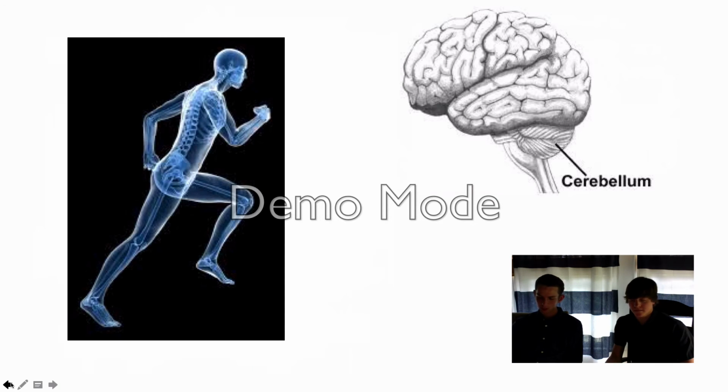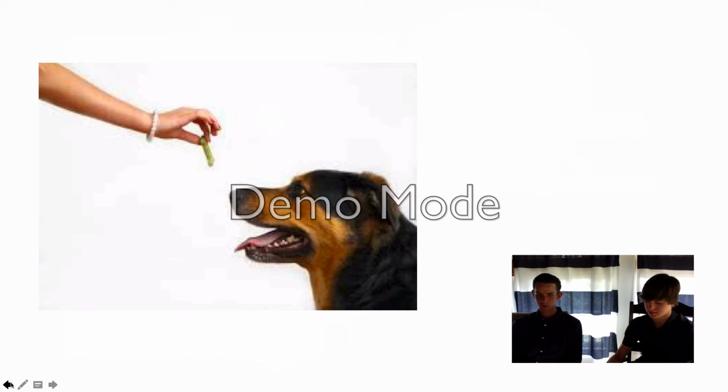The cerebellum's two hemispheres help control movement and cognitive processes that require precise timing. This is important for all you student athletes and musicians out there. And it also plays an important role in Pavlovian learning, or the reinforcement of good behavior. For example, when you treat yourself to a piece of candy each time you get a question right while studying.